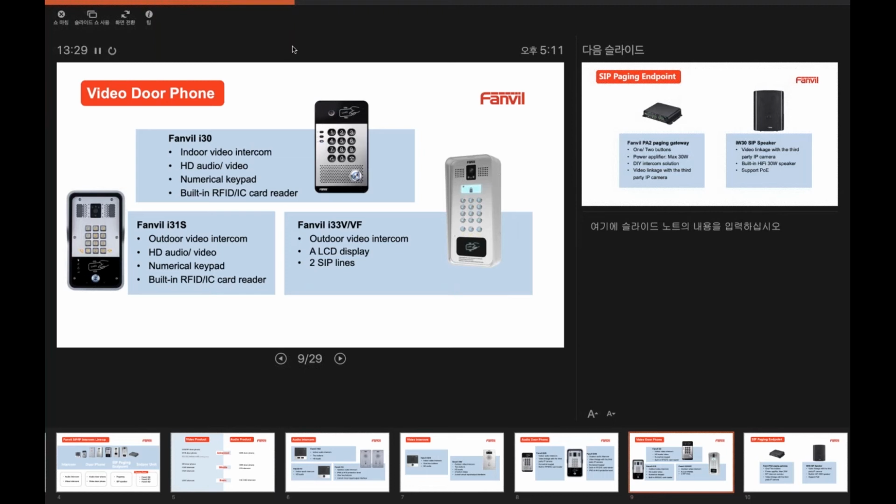The top of the drawing is the I30, an indoor video intercom with high definition audio and video support. The video quality is 720p. And then also a numerical keyboard. Actually, what purpose does the numerical keyboard have? First, it's a kind of password login. So if the device connects with the door, you can enter a 6-digit or 4-digit password, and then the door can be opened. It also has a phone call function.